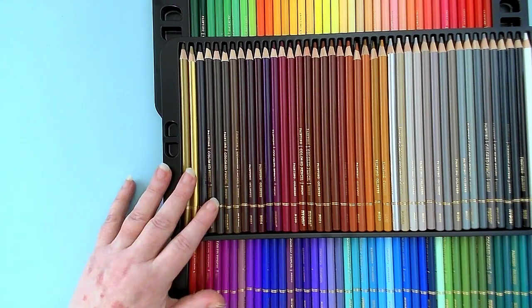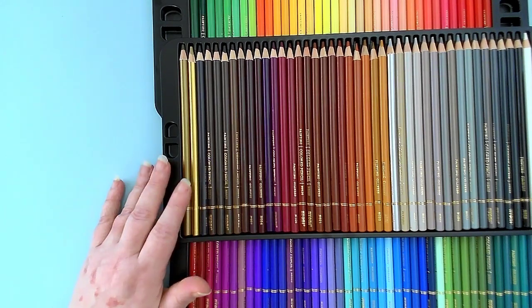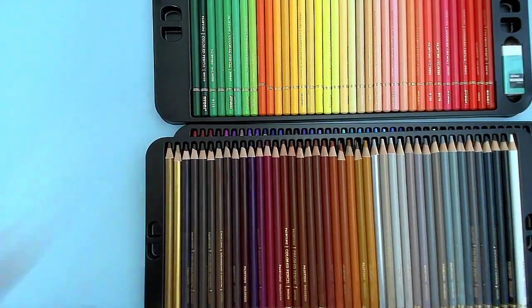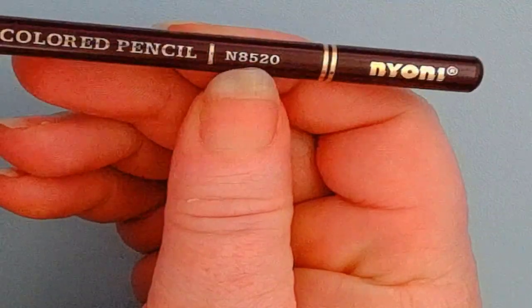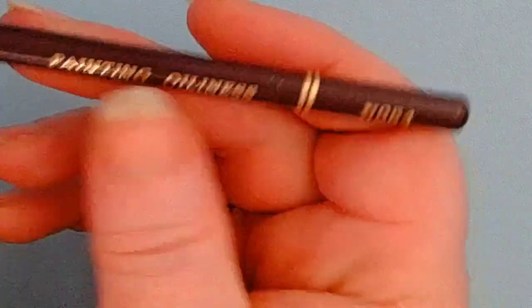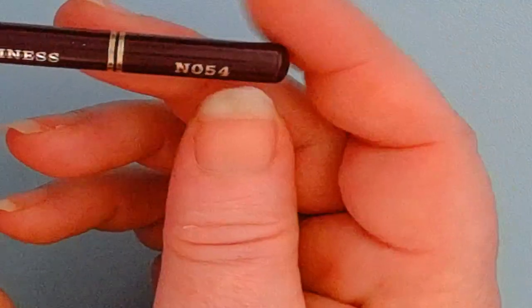For AliExpress and coming from China, that's pretty good. But like I said, it has three lovely trays. And I did swatch them in the order that they come in the trays. They are numbered, but they are not named. So I'm going to take one of them here, and I'm going to show you on the other camera. Let's go up to the close-up here. So they do have painting colored pencil, and then this little code here, which is the N8520, and then the Nyoni brand, the little bands, painting oiliness, so that means colored pencil, oil colored pencil, and then the color number.